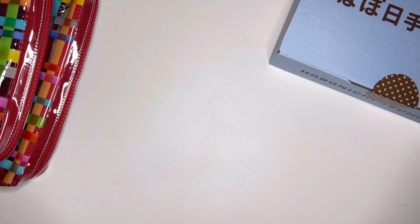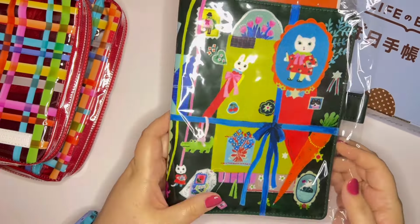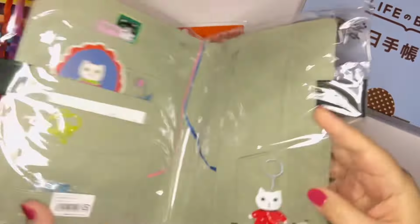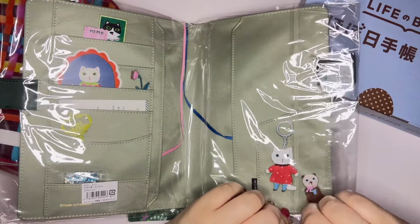All right, so my main journal is usually a Hobonichi Cousin, so you're probably not going to be surprised by most of this. I went with the Yumi Kitagishi A5. This one is called Letter. So, I'll take that out. Let's get into it. Ooh, look how pretty.